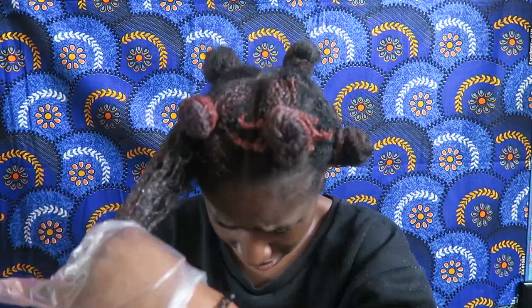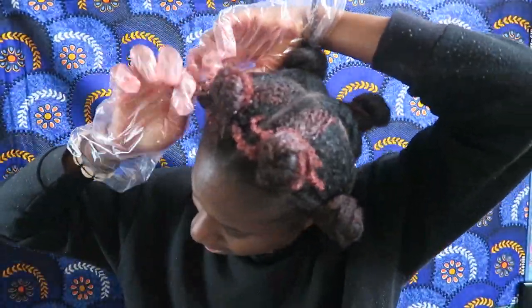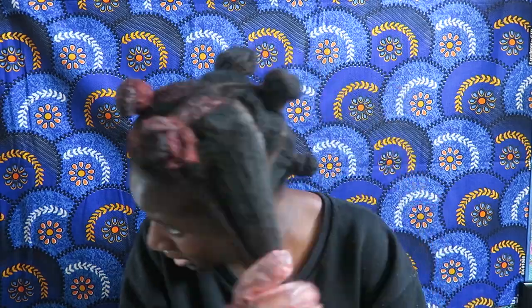And my tip for you is that you definitely work with sections to make it easier. You can decide for yourself whether you want to keep the sections or not. I decided to not keep the sections, but just keep applying the hair dye so that I don't miss any spots.